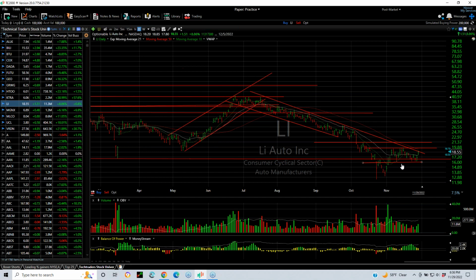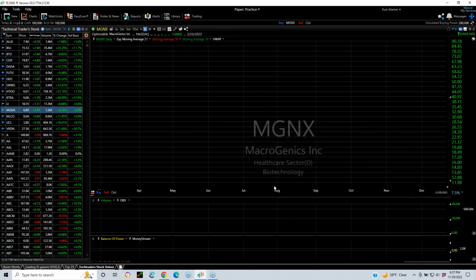LI, swing trade that had a nice follow through day and closed right on or near the declining top line, just beneath lateral price resistance and that 50-day declining moving average as well. If I can get this past 19.75, I'd be looking for 21.2 and then 24.5.